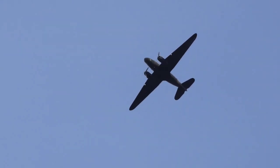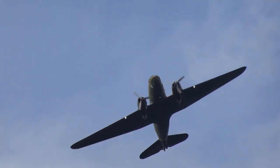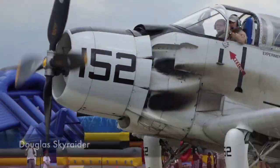Here comes the spooky gunship overhead. The Pratt & Whitney twin Wasp radial piston engines had a Mach.